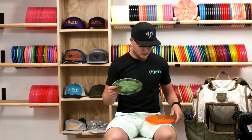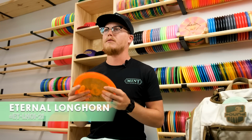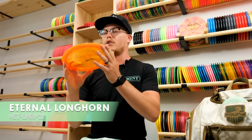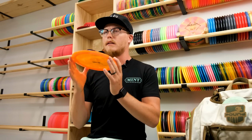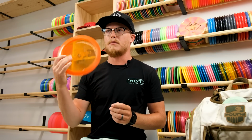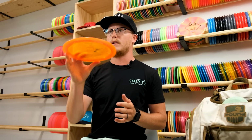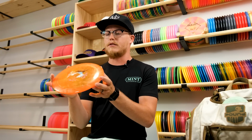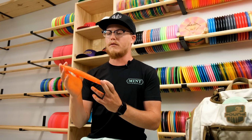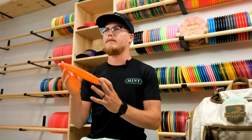Last but not least, we have an Eternal Longhorn, first run from 21. Any discs that I need to have a little bit more turn to it than what the goats will give me, and a little bit more glide. This is like the perfect 11 speed, especially for this run that I have. It's not the most overstable run, but it's also not the flippiest. I feel like it's just got that perfect medium stability, workable driver that just has an all-around great flight.